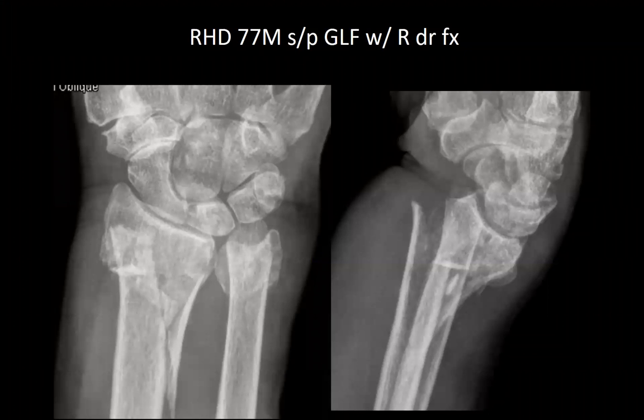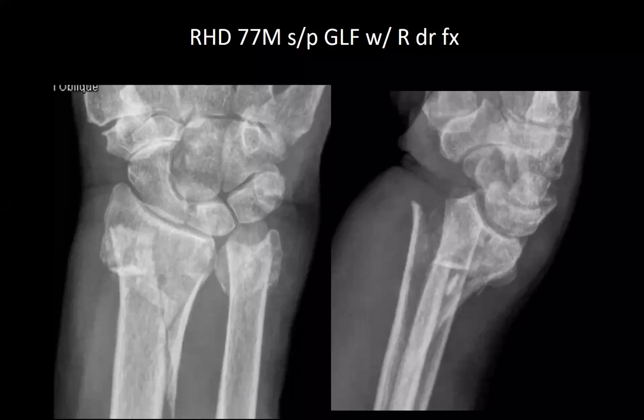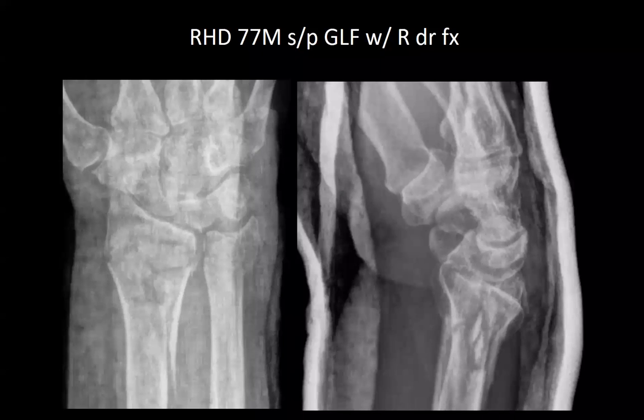First, we have a right hand dominant 77-year-old male, status post ground level fall with this right distal radius fracture. His closed reduction was done, and he was placed in a sugar tong splint. He'll follow up in the office to discuss some surgical management.